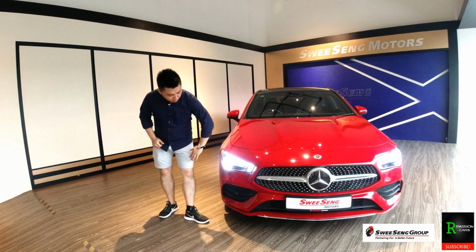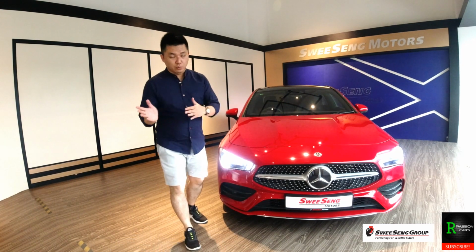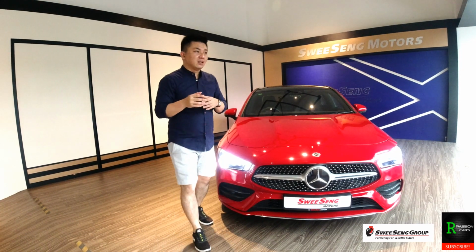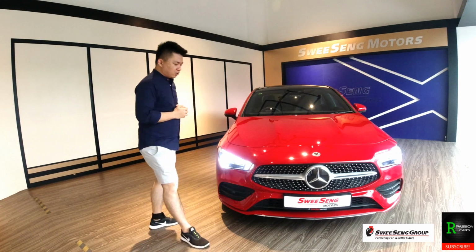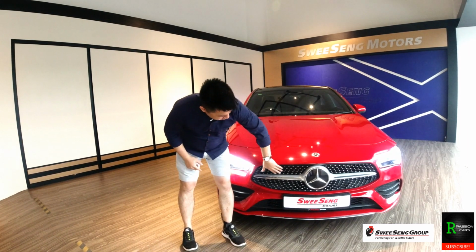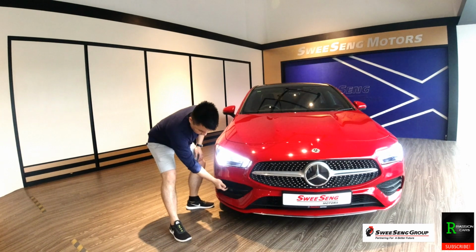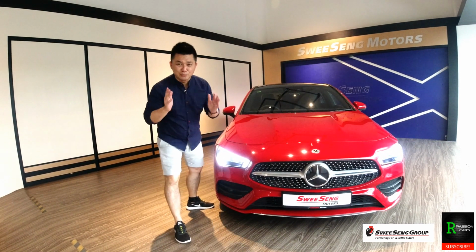Okay, maybe we can start off the front of the car. The front of the car, you can see over here is the multi-beam LED. It actually swivels according to when you turn. Of course, if there's an oncoming vehicle, it actually blinds off the spot so that it can make driving more pleasant for the other consumers. And of course, being the AMG line, you actually have these diamond pins that you can see here. You have the beautiful AMG body kit, but of course, one thing. This one is still fake. But it's still beautiful.